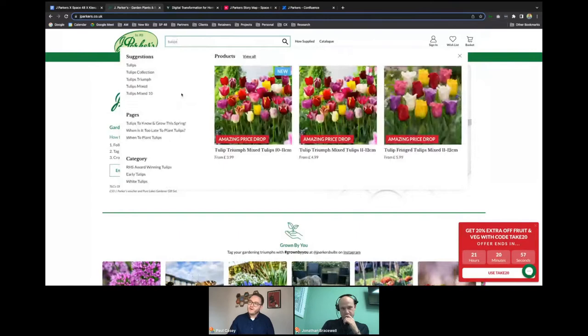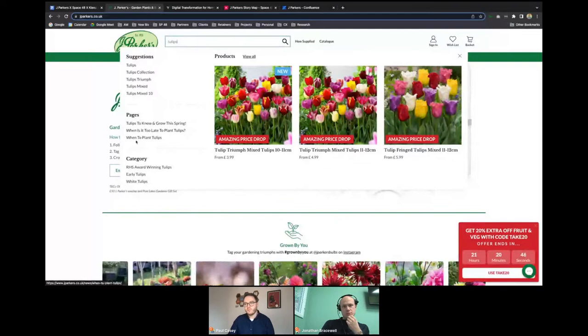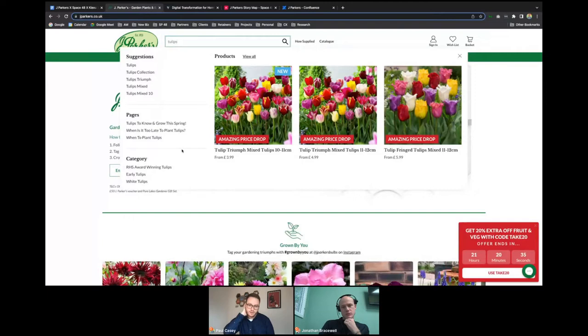we've got offers and products that are in there. We've got suggestions coming down the left-hand side. We've got content pages, which, like you said before, is informing people. And then we've got category links as well. So when those new customers come in from a new customer acquisition perspective, it just makes it easier to guide people in the right direction.